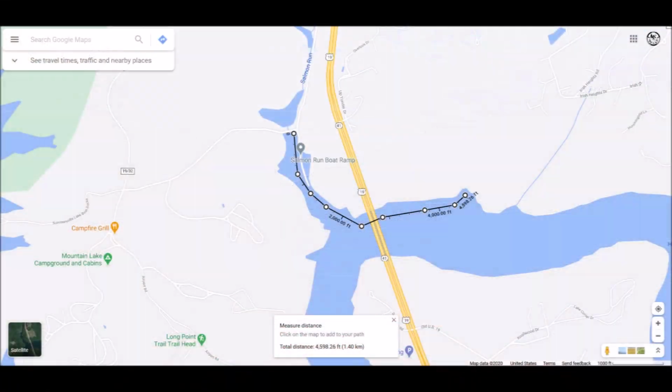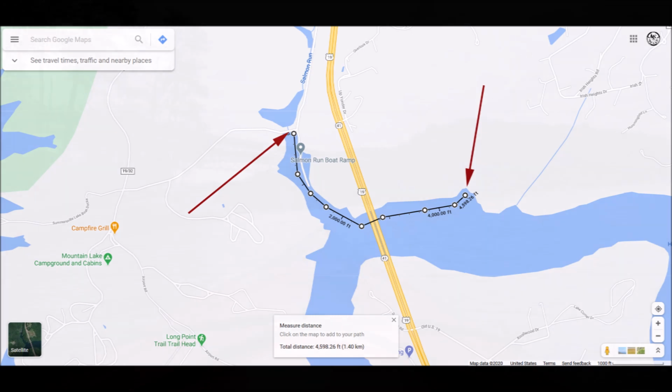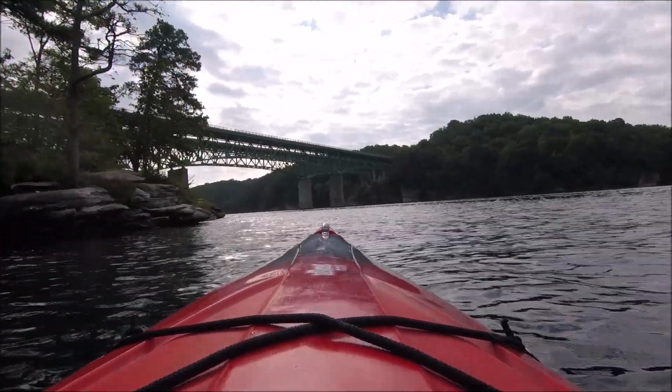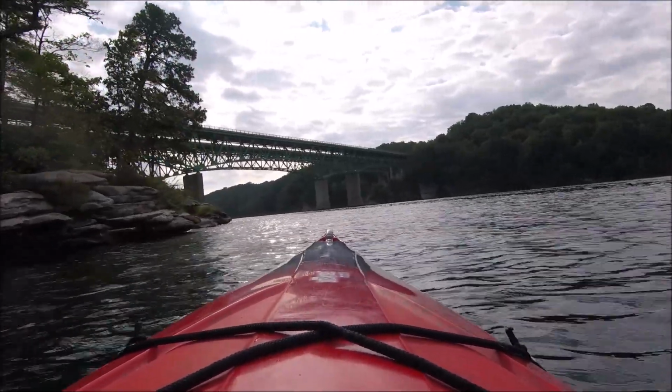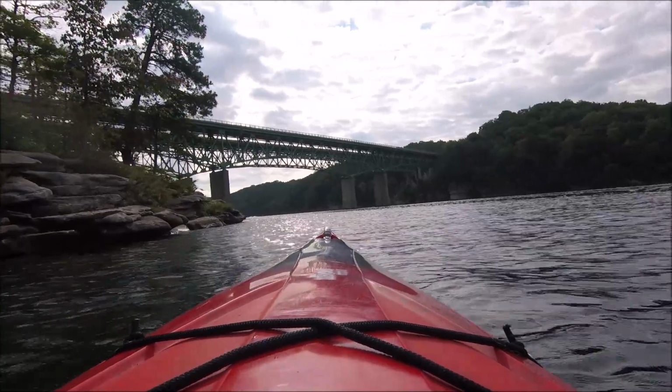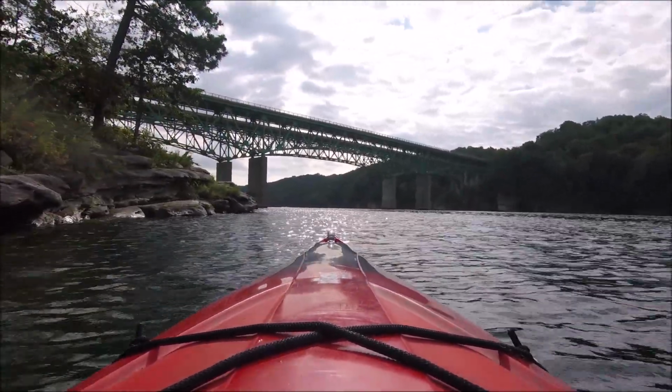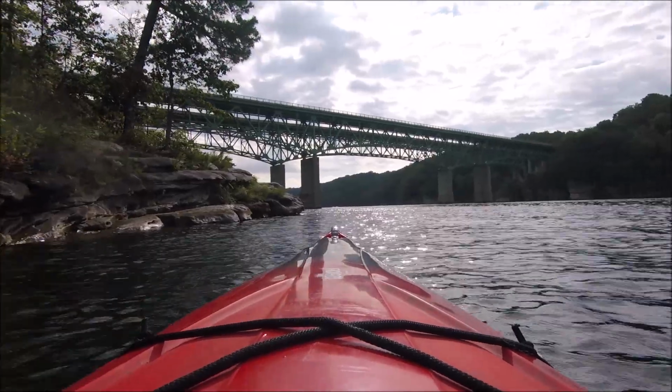As you can see on the map, from the boat launch at Salmon Run to Pirates Cove is just under a mile. Once you get out of the Salmon Run area and start heading toward the Highway 19 bridge, the lake really opens up.